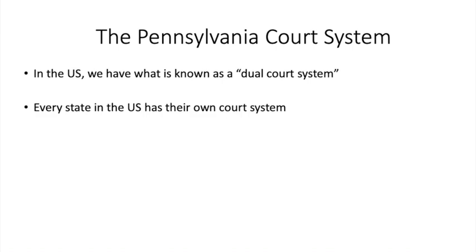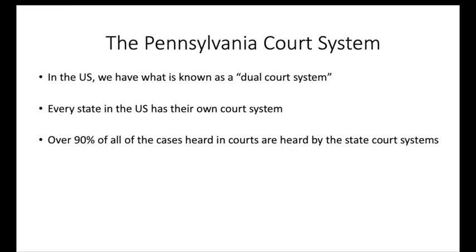Every state in the U.S. has their own separate court system, and each state system is a little unique from the other. Over 90% of all of the cases heard in the U.S. courts are heard by state court systems. So collectively, state court systems hear way more cases than the federal court system.